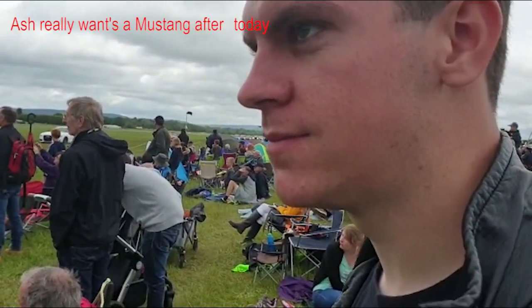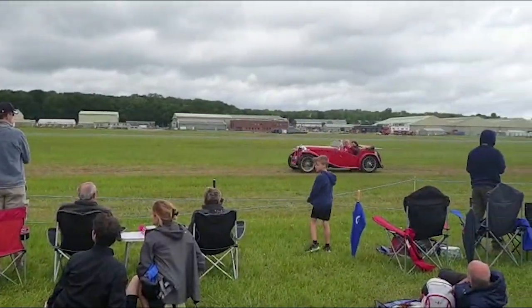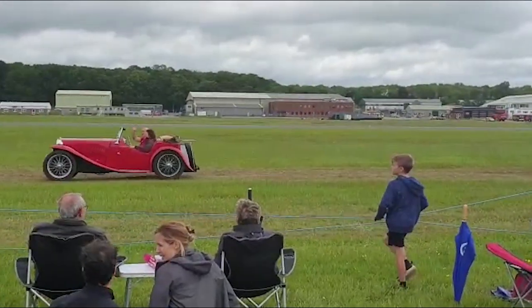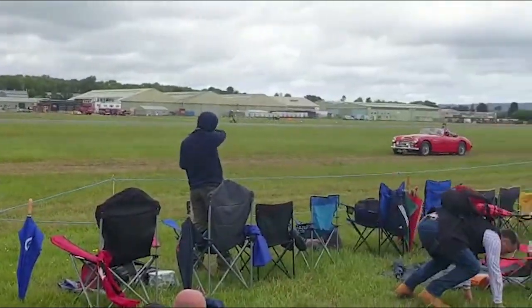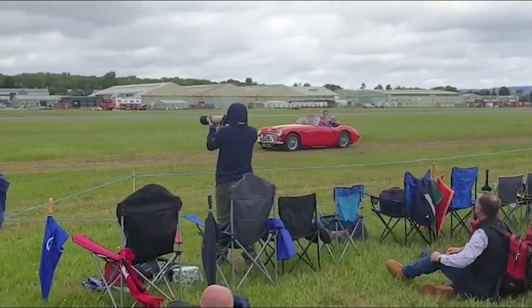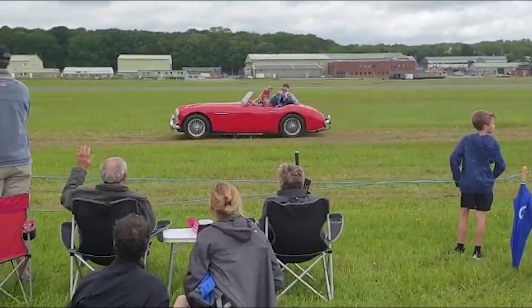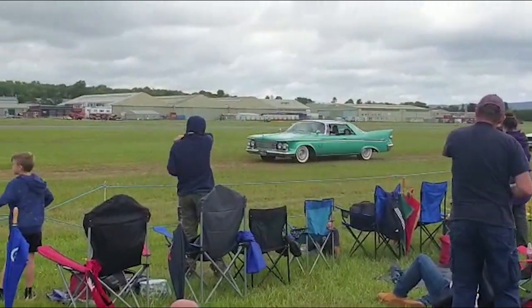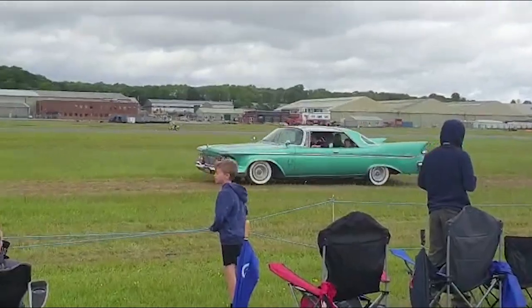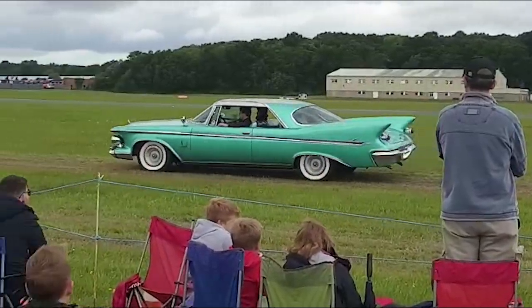What have we got going on here, Ash? Mustangs. You look unhappy. Yeah, it's over there, isn't it? You're angry because you're not driving a Mustang. Some really, really nice cars out there. Oh, this is what practically the AC Cobra was based on, right here. Now this. Where was this hiding? I didn't see that earlier. That's a proper space car, isn't it?